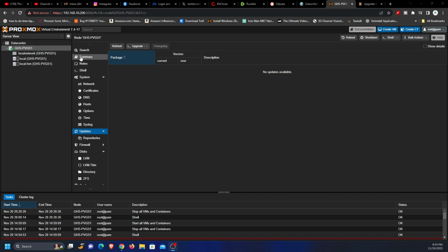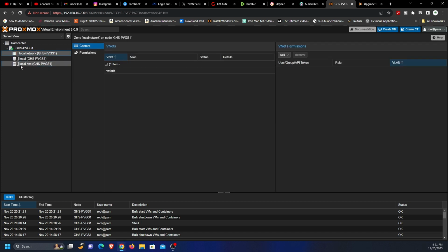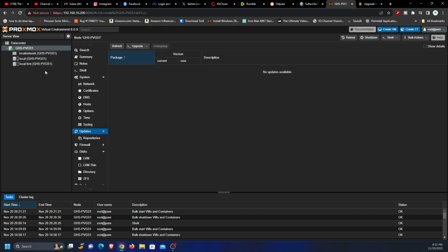All right, so we are now at the login screen on the machine. Refreshing. Hey, we're at 8.0.9. Which is shocking. I did not have to re-log in. And as you can tell, the interface has changed a little bit. Not by a whole lot. But yeah, so now you got to see at least how to upgrade it anyways.